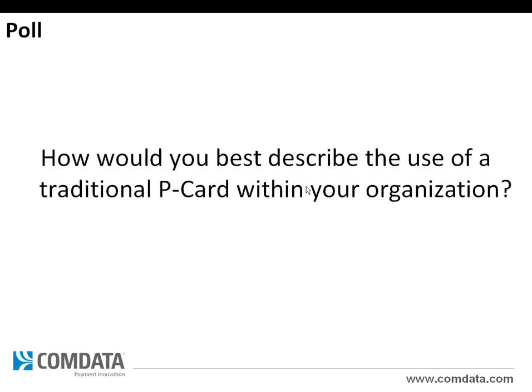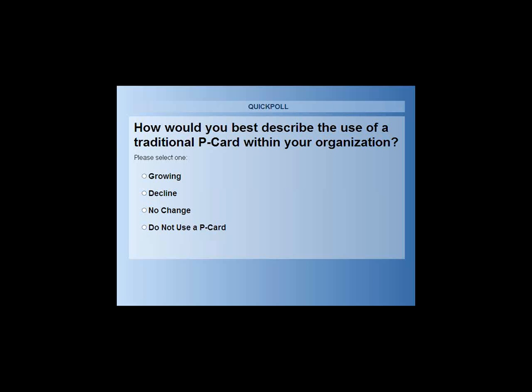I think we have one more poll we would like to take. And the question is, how would you best describe the use of purchasing cards within your organization? Of the traditional purchasing cards. So these are the physical cards that you would distribute to company personnel for primarily purchasing maintenance, repair, and operational expenses. Is it growing, declining? Is there no change, or are you simply not using the programs at all?